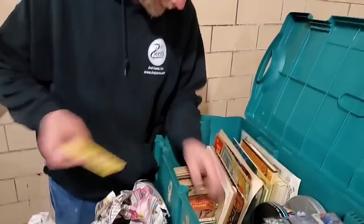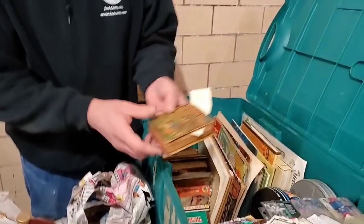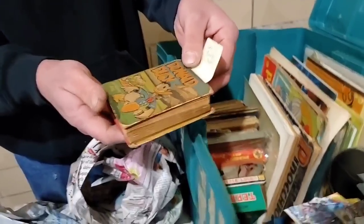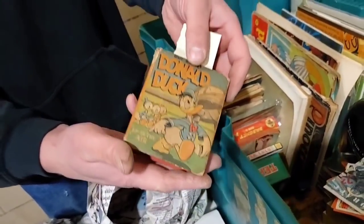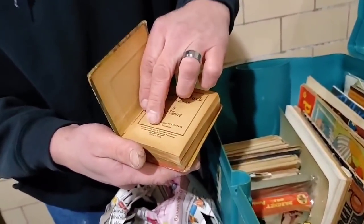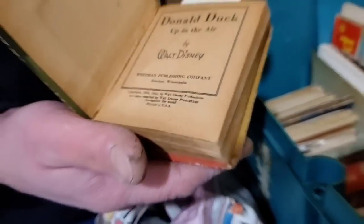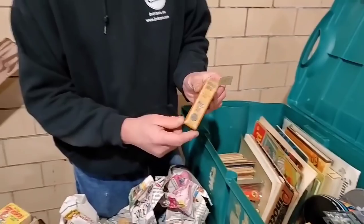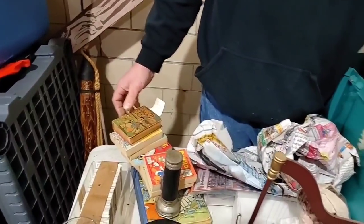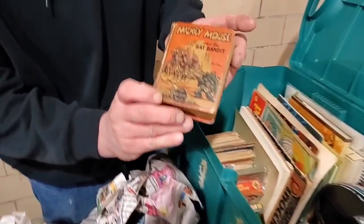Wow. Woody Woodpecker. Now this one looks old. Carl Barks art. I don't know who Carl Barks is, but there's his art, ladies and gentlemen. Maybe. This one is dated right here. 1945. Look at that, Mike. Oh, look at this one. The artwork is awesome on there.